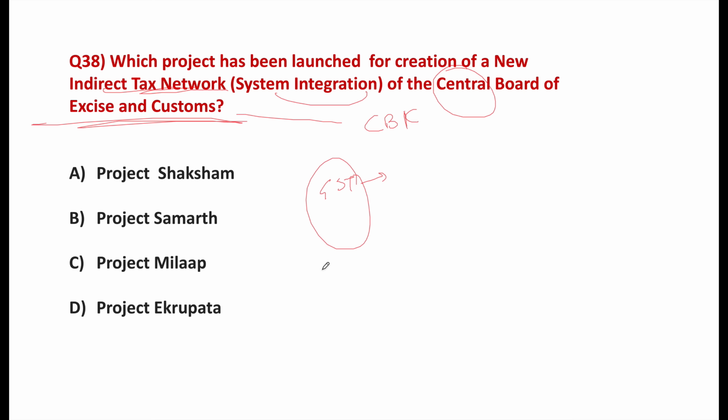This will help in implementation of GST and also extension of the Indian Customs Single Window Interface for Facilitating Trade, which is called SWIFT, and also other Digital India initiatives. This will promote ease of doing business, etc. This is what they are saying. So it is called Project Saksham.